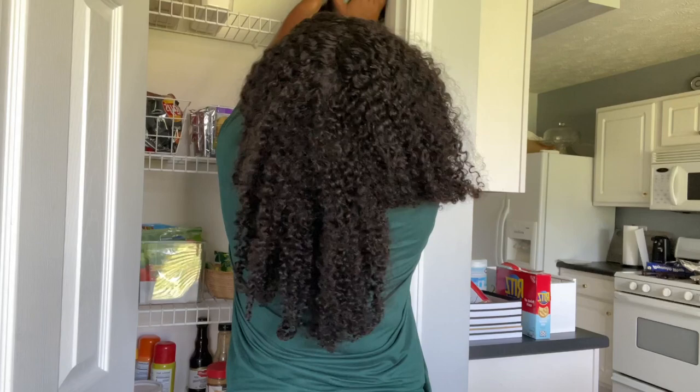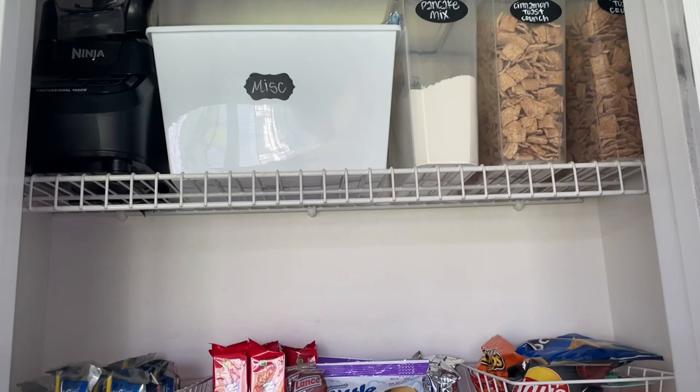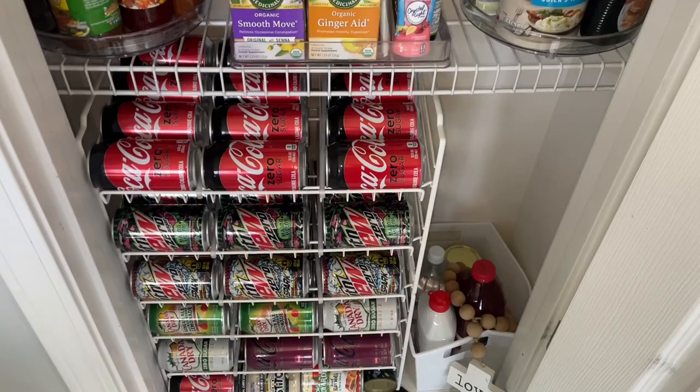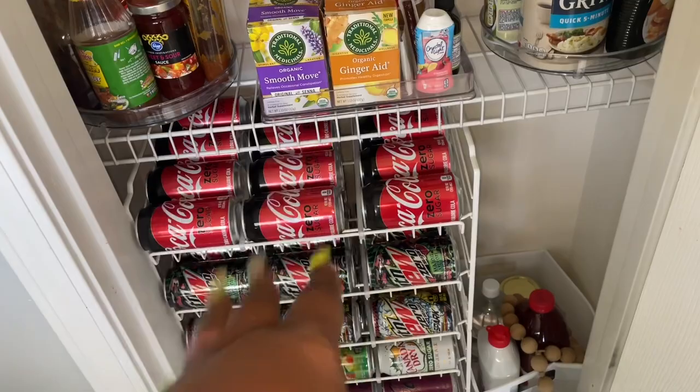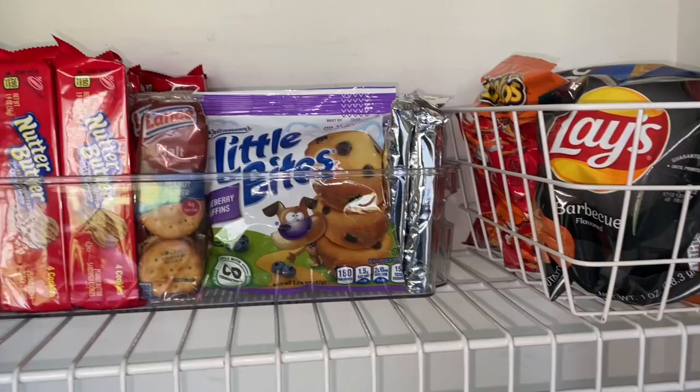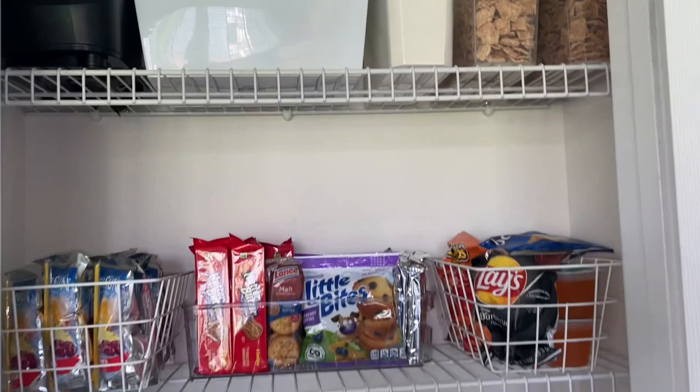Y'all probably was like, dang, they got a lot of snacks, but these are for Kobe. Our real food is in the cabinets and stuff. But it came out so nice. Like this drink can organizer, the bomb. I am in love. You can literally just walk in and grab now. Now I see why y'all organize stuff, because this is it.